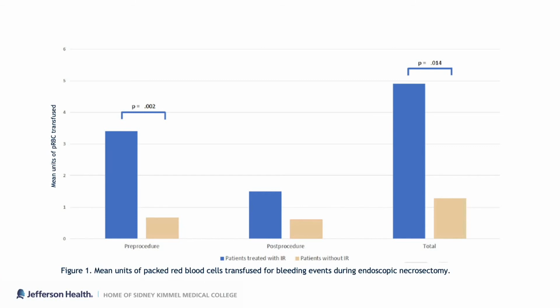As shown in the blue column, patients who required an IR intervention for hemostasis were transfused significantly more blood prior to their endoscopy than patients who did not. However, there was no difference in transfusion requirements between the 2 groups after the procedure. Overall, this suggests that increased pre-procedural transfusion requirements may require earlier IR intervention.